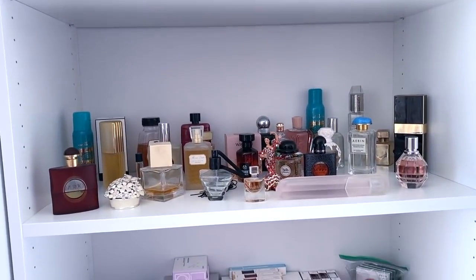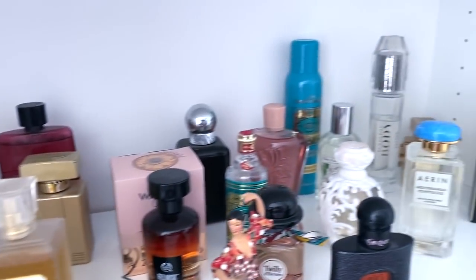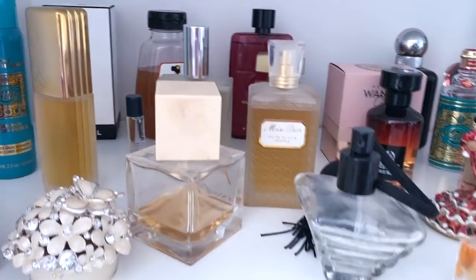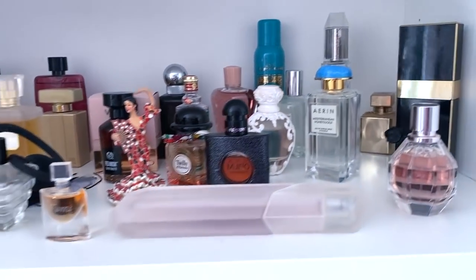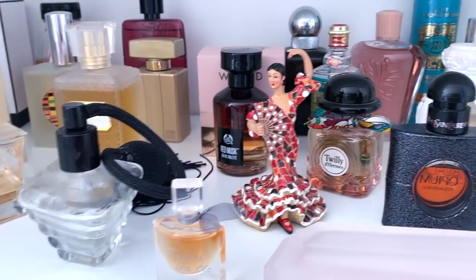On the second shelf is fragrance. It's all kinds of fragrance. I love the display of this because I can see what I want to use, what mood I'm in. You have all of that there. And whatever mood I'm in, I just take a bottle and I'm good to go right there. And then this beautiful dancing ballerina is from Barcelona.